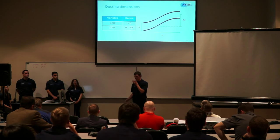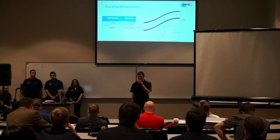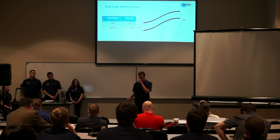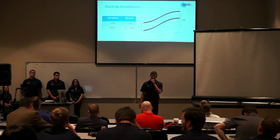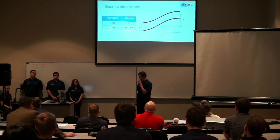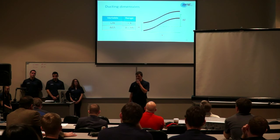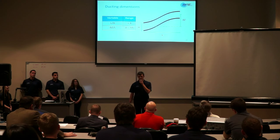While designing the ducting, we have two parameters to watch out for: the L over H value, and the delta Z over L value. Delta Z is the radial difference between the mean lines of the components. H is the height of the duct face, and L is the length of the duct. When designing a duct, we have to make sure our L over H value is over 3. If that value went below 3, it would mean we have flow separation.